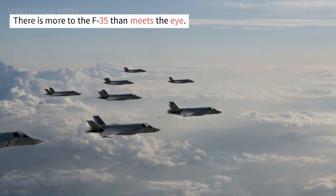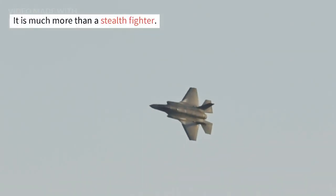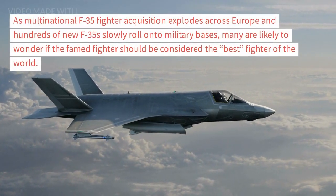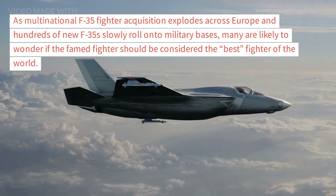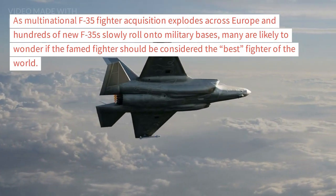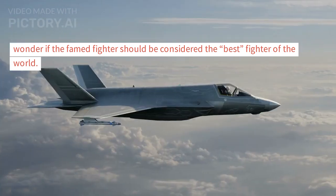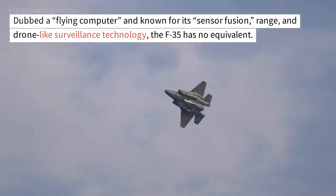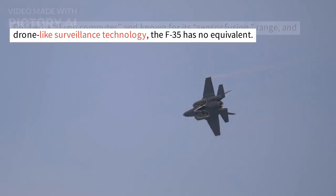There is more to the F-35 than meets the eye. It is much more than a stealth fighter. As multinational F-35 fighter acquisition explodes across Europe and hundreds of new F-35s slowly roll onto military bases, many are likely to wonder if the famed fighter should be considered the best fighter of the world. Dubbed a flying computer, and known for its sensor fusion, range, and drone-like surveillance technology, the F-35 has no equivalent.